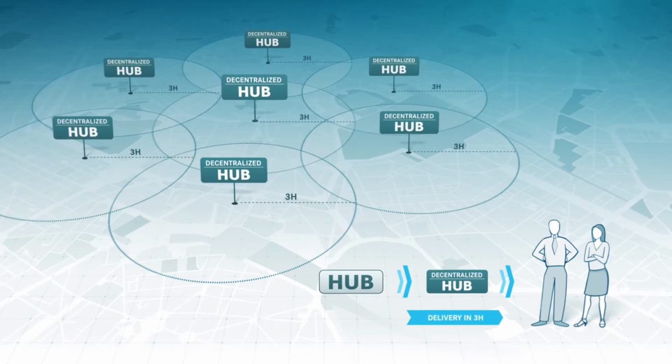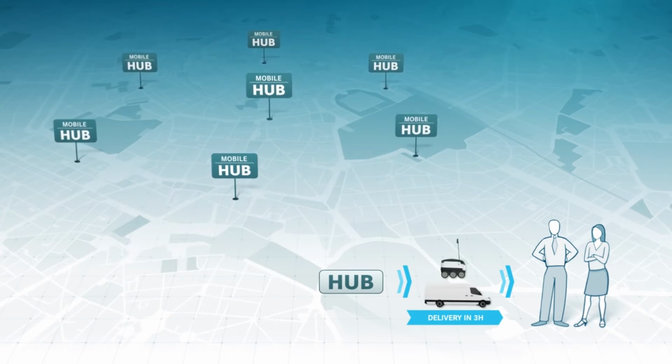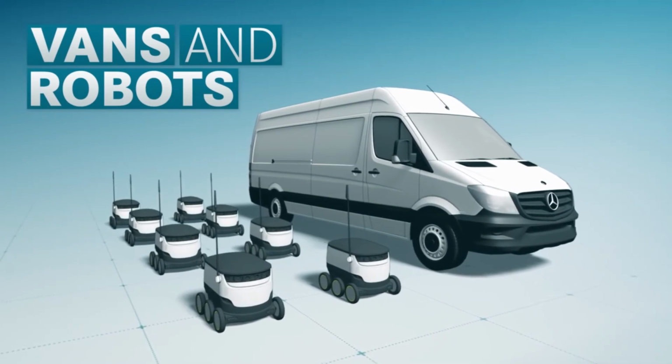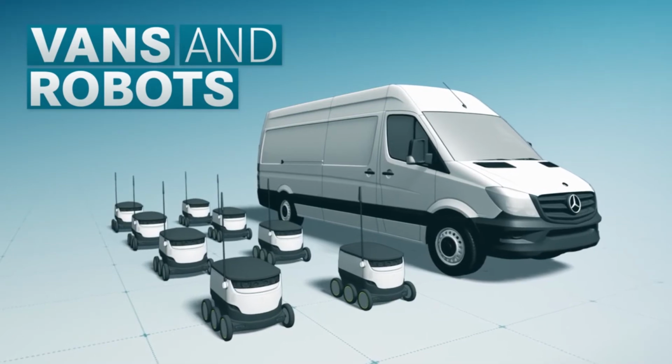To meet these logistical challenges, particularly in the last part of the delivery process, we have to find new ways and apply innovative thinking. And at Mercedes-Benz Vans, we are doing exactly that with the Vans and Robots project, a mobile, flexible, and freely scalable hub, the Mercedes-Benz Vans and Robots mothership concept.